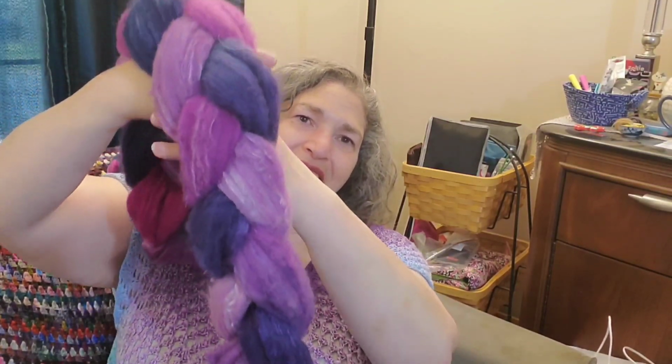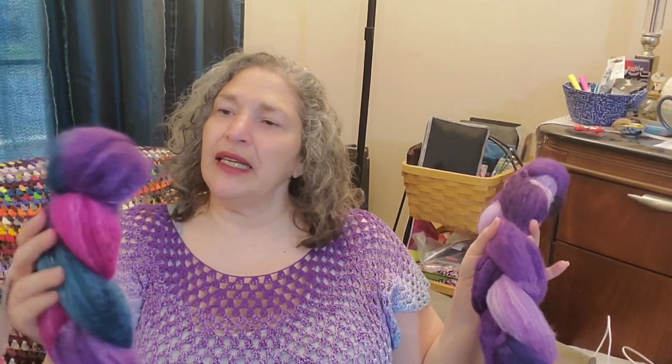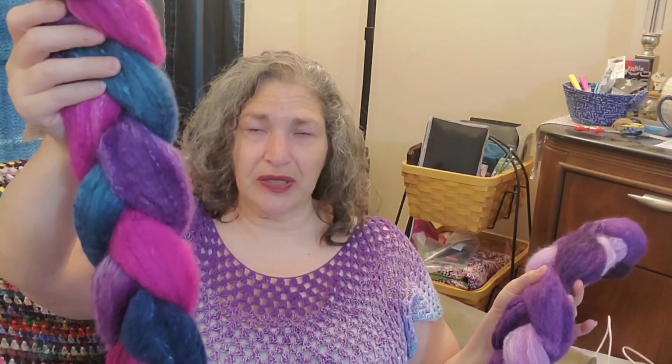So she basically has 15 different colors that she uses to do gradients to go from one end to the other. And this braid, I mean, I have never seen a braid so fluffy that you could literally just pull the fibers off to spin. I think this is going to be just a dream to spin. Now, I understand that each braid is broken up into 3 2-ounce strips.